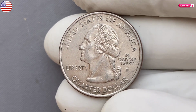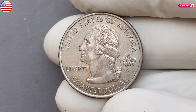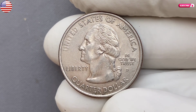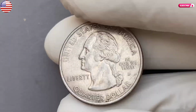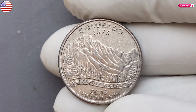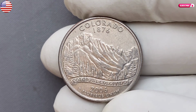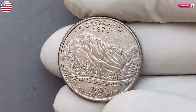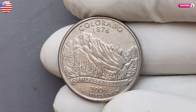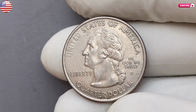Now let's get to the question you've been waiting to ask. How much could a single 2006 Colorado quarter be worth if it features a rare mint error and is in top-grade condition? Well, hold on to your seats, because there is a recorded example of a 2006 Colorado State Quarter, showcasing a rare minting error and preserved in near-perfect uncirculated condition, that has been valued at an incredible $86,000. Yes, you heard that right.